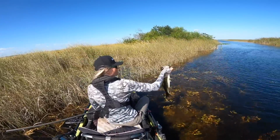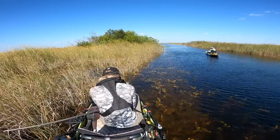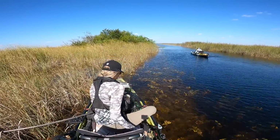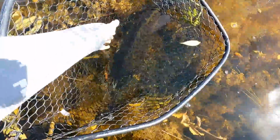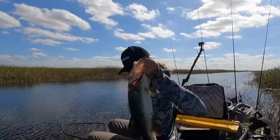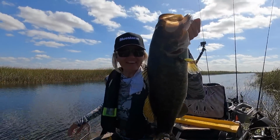That was the first cast on that thing. Look at the mouth on that thing. I don't even know what just happened. That was rip and drag. Look at the colors on that thing. Ooh, look at that thing, you guys.